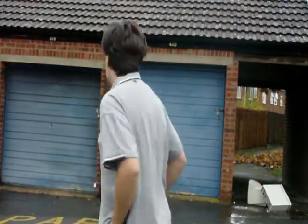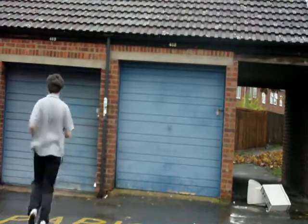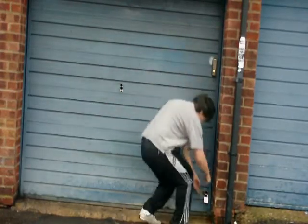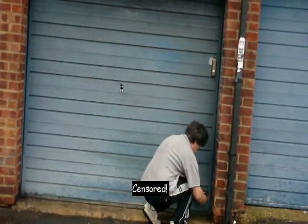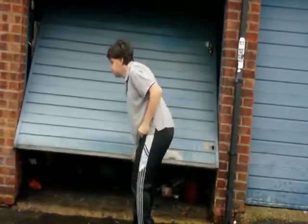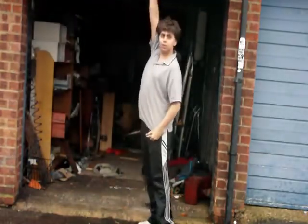Is this the new home the computer's going to? Right here. My own personal garage. Yep, this is where I work on bikes and do various bike experiments. And this is where the computer's new home is going to be.